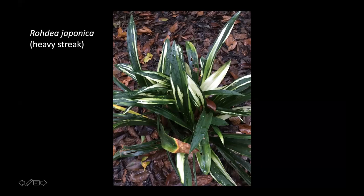So this Rohdea, this is a lot of times like what you get in Japan. It won't have a name on it, so you just kind of stick something on there, a descriptor like heavy streak, something like that. But you get these big, broad areas. There was one that I really like, Washi no Akasuma, that I didn't do a picture of, but it'll have almost bands of white across it as it ages. And a lot of these Rohdeas, when you get a young plant, it doesn't really show the color or variegation or what it's going to do as well as it does after it's been in the ground for a year or two.